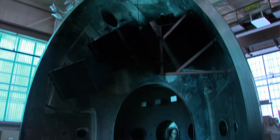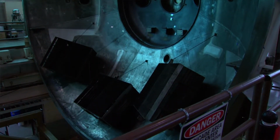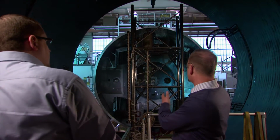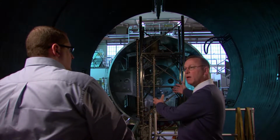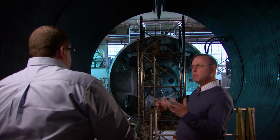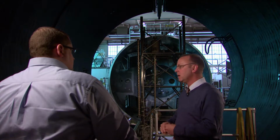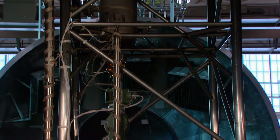The big end door is on a rail system that allows it to move and close, but there's a system that allows large structures to be placed on that rail and rolled into the chamber. And the importance of having a big volume is that a lot of these space systems need that space to demonstrate their functionality in a real space-like environment.